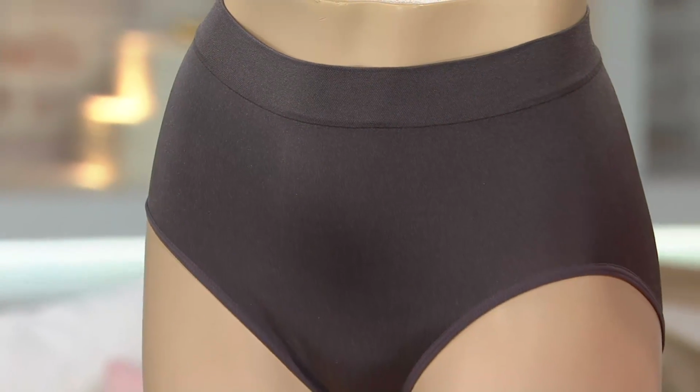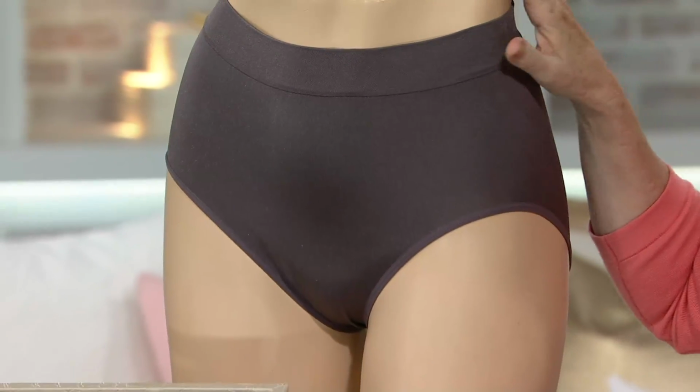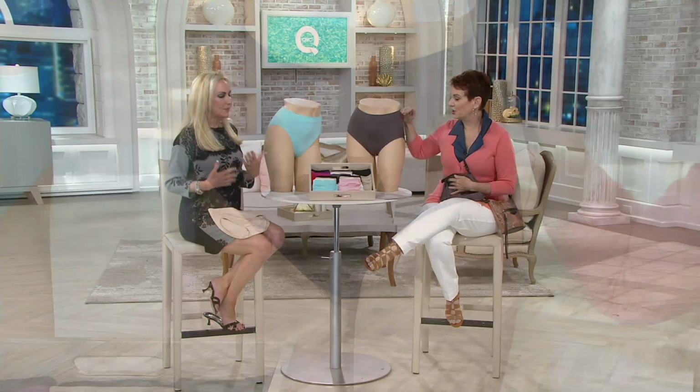And on days that we don't want to wear a shaper, but we just want to kind of feel, like you said, tucked in. Yes, we don't have any kind of bulging. It's kind of like a jiggle control. It's not a shaper panty, but you know what? It fits securely. You feel very secure in it. At the same time, you're feeling very comfortable in it.